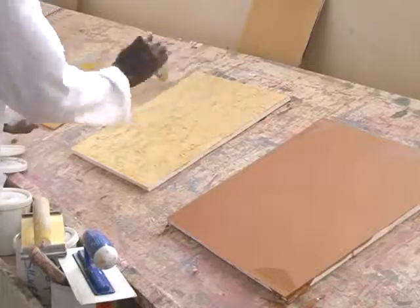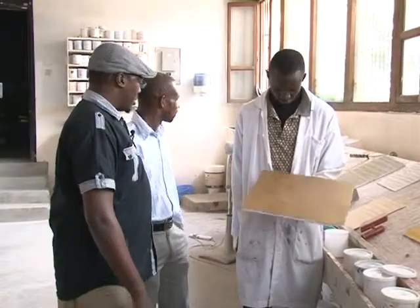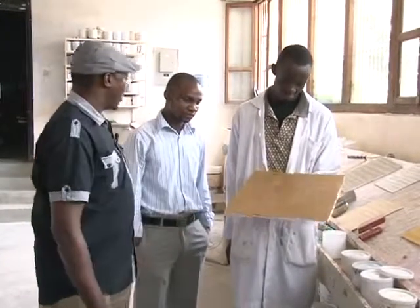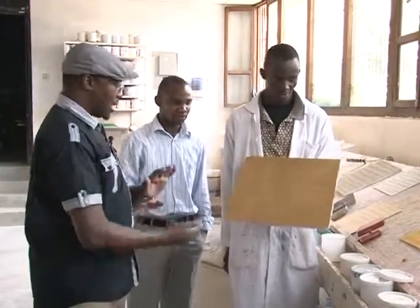You can see how it looks. How many minutes are those? Not even 20 yet. About 9 to 10. You can see it's dry and you can see the effect on the wall. It's very easy to do. So it is done.